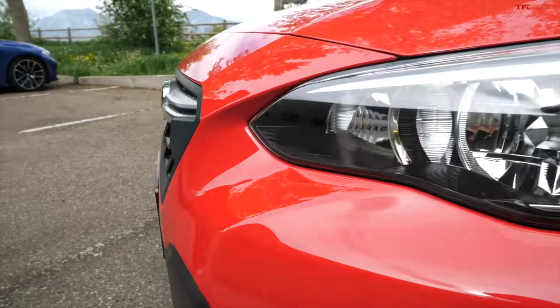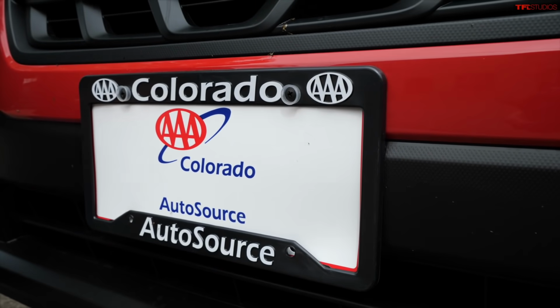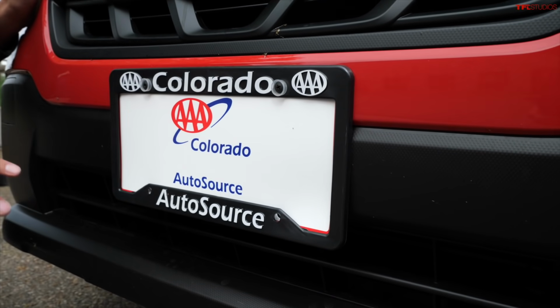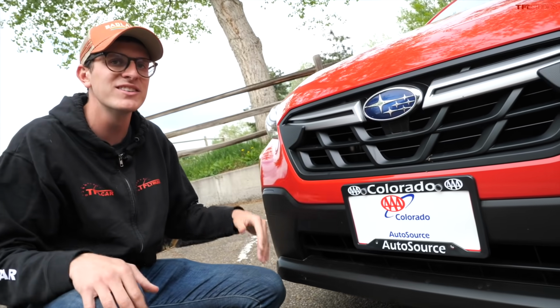I've never seen this service advertised, but AAA, that's right, the same folks that do the roadside assistance, they offer something called Auto Source. It's only in a few states, but it is one of the most wild services that you can imagine. Basically, you go to AAA Auto Source and you say, hey, I'm looking to buy a new car. And they'll ask you, well, what are you looking for? We said a Subaru Crosstrek.